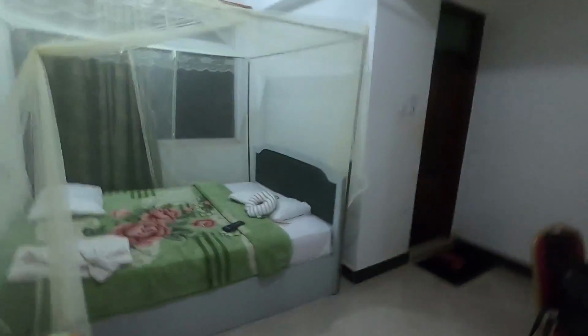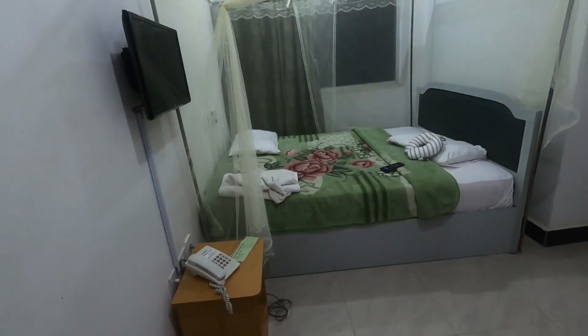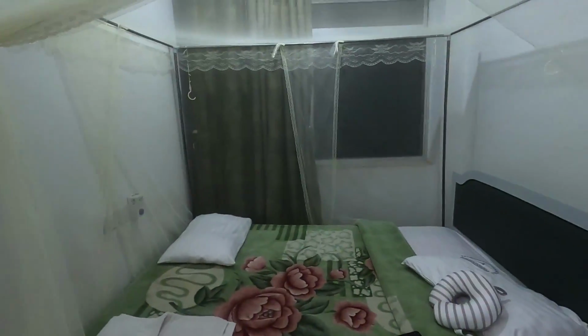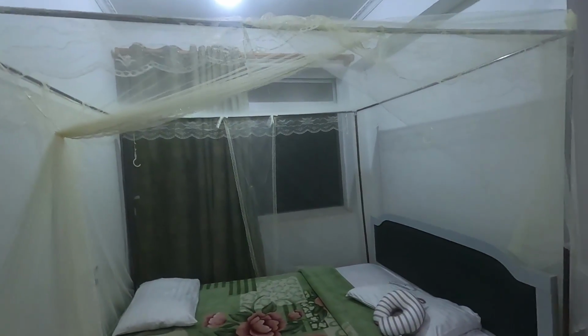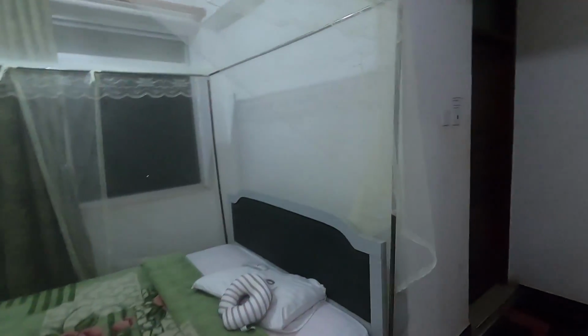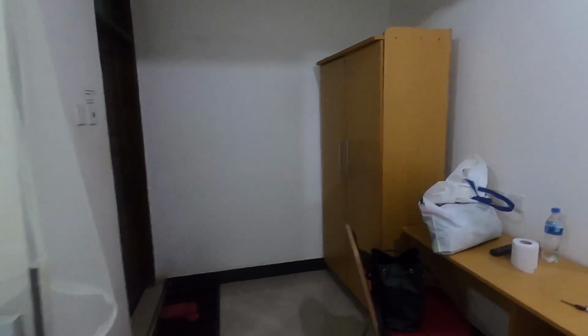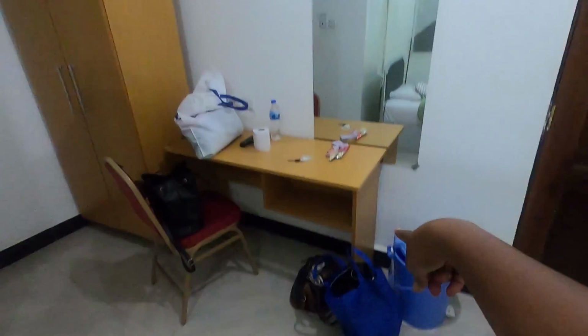So there's a TV. Anyway, let me give you guys a quick room tour. Here's the door that I came in from, and once you come in, this is what you see. So there's the bed, a nice big queen or king, I think it's a queen bed, with the bedside there and the TV there and the window there and the net. I actually don't like mosquito nets. I feel claustrophobic when I sleep in one. I'll survive because mosquitoes here are insane. And on that side, that's the door to the bathroom. There's the wardrobe and then this desk here with a seat and the mirror and the bin.